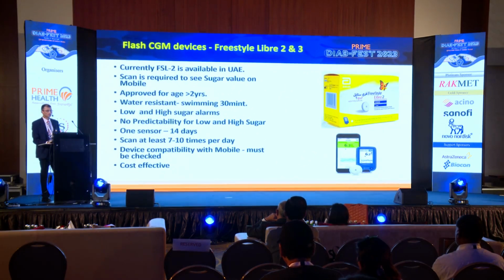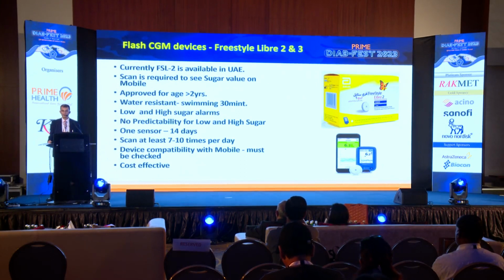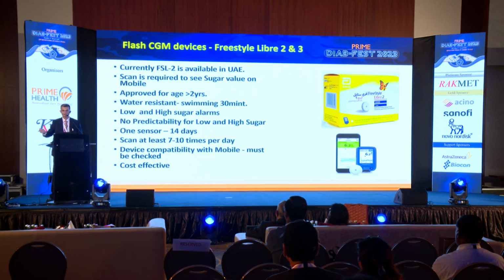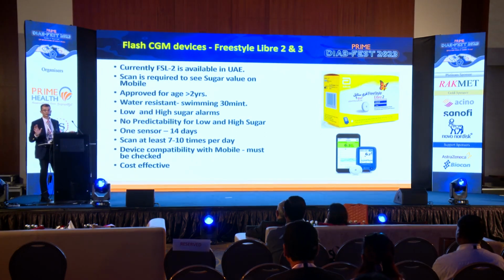The second, which is the most commonly used because it is more cost effective, is the Freestyle Libre 2. In the earlier version, the software required that you should scan, then you will get the value. But recently I came to know that the software has been updated and you don't need to scan it, it will work automatically. But if you are not scanning for a long period of time, then there's disconnection, you have to scan again to start. This is also for age more than 2 years.